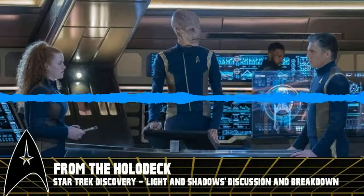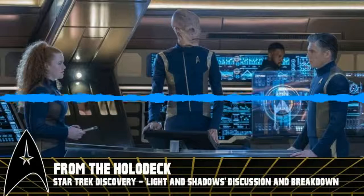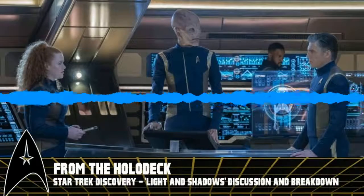No, Dave, I don't think it's all about Pike. I feel like it's about Spock, but Pike and him are connected. Their destinies at this time are intertwined. But it's going to be interesting to see what they do.